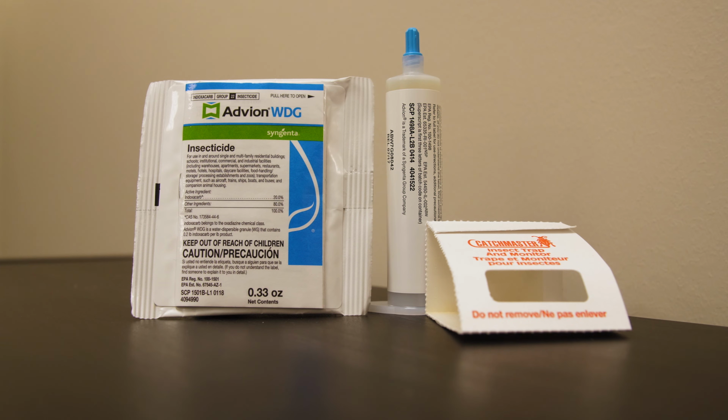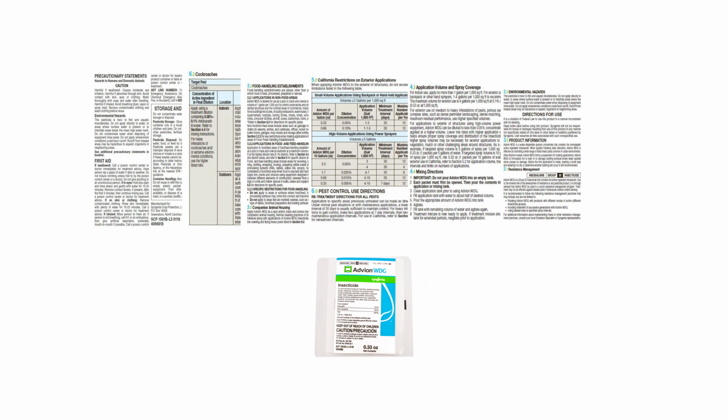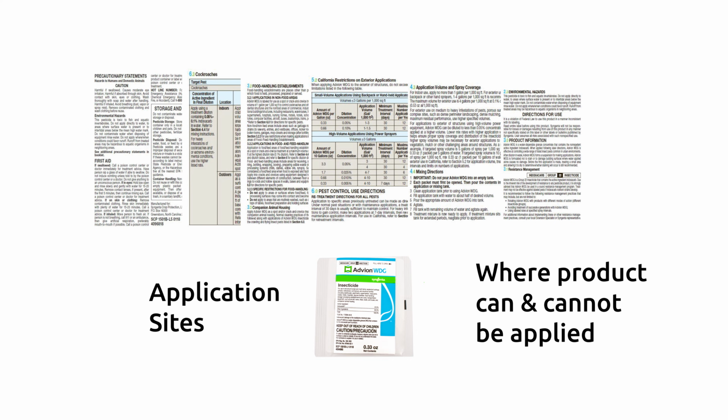It can be used in tandem with baits and pest control monitors. Read the Advion WDG label for specifics on application sites and where the product can and cannot be applied.